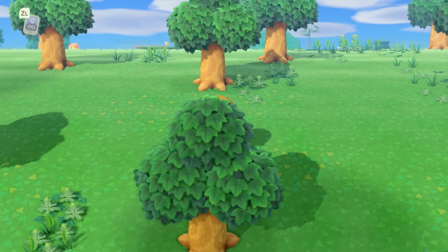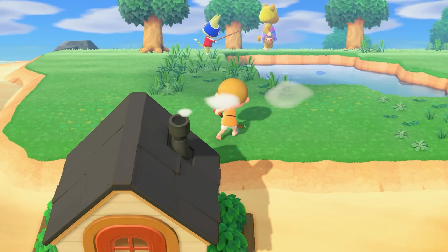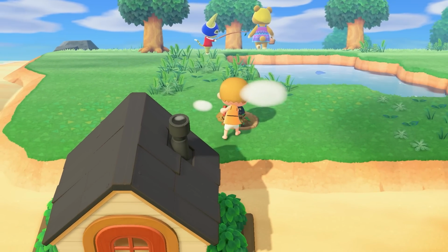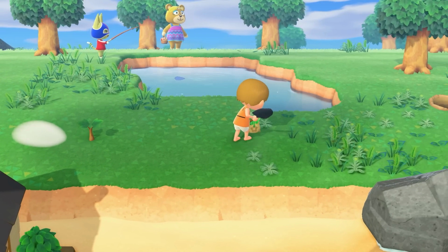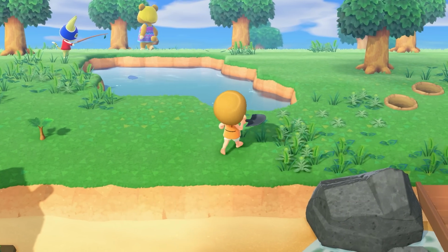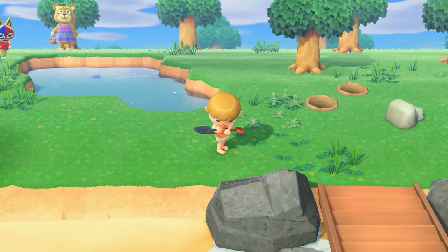I like to do this. I like to put them kind of close to wherever my house is, and you kind of have 4 growing at any given time, maybe 5, I think 4. I'm not too good at math. It just depends on the speed in which the trees grow, but you can just plant it right here, and every day I'm just going to plant another one next to it, and once one fully grows, I'll chop it down, and I'll just keep doing that. As long as you play daily, you'll always have a money tree every day to harvest, and if you plant 10K, it's guaranteed that it will spawn 30K when it's fully grown.